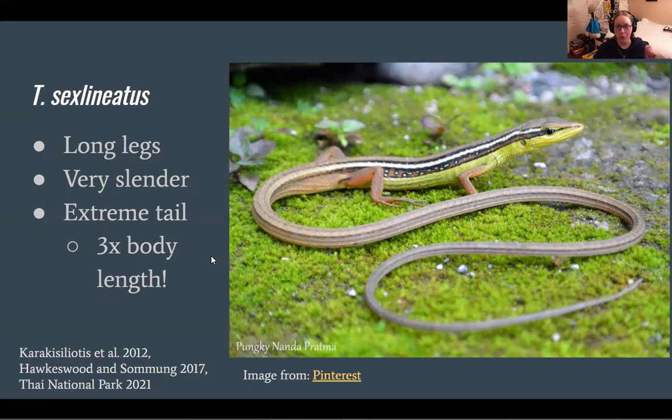So they're all tail. And they are capable of tail autotomy. So the full length of that, if they haven't autotomized before, can autotomize, which is an awful lot of tail.